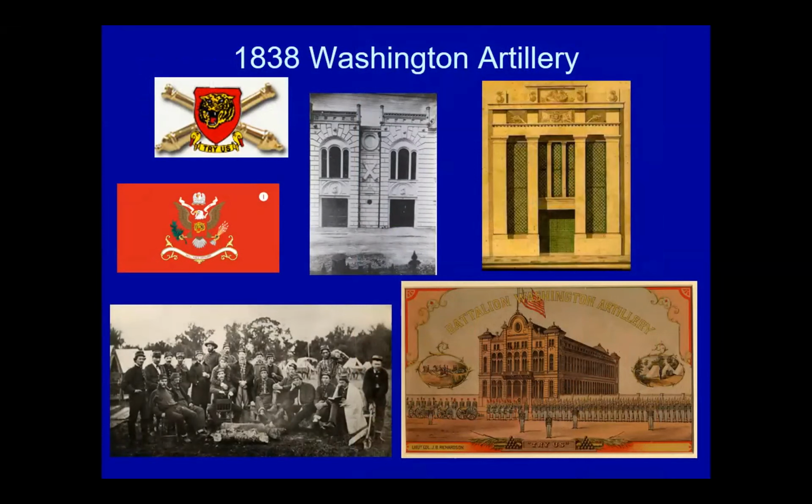In 1838, the Washington Artillery was established here in the city of New Orleans. These soldiers would fight in all wars, from the Mexican-American War to the Iraq Wars.